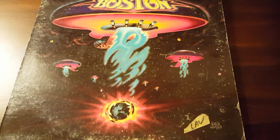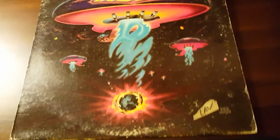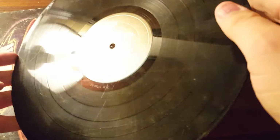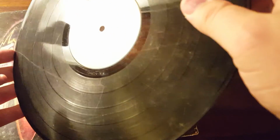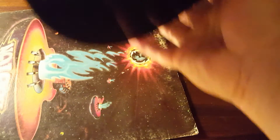Get these out. Another good one. Boston, nice. Starting to speak my language. The cover's pretty beat up. Yeah, it's got some pretty good wear. It's a lot of dirt though. I think wash that off, and a lot of that might get fixed up pretty good. I do have this album already.